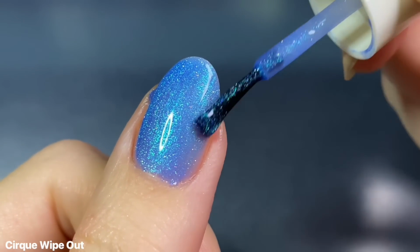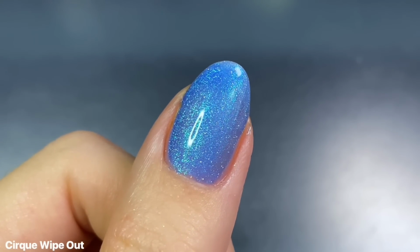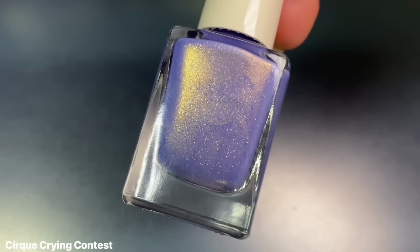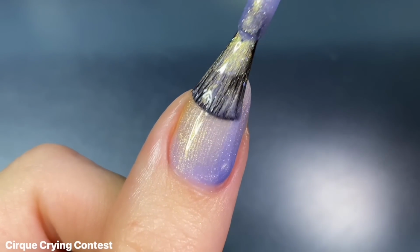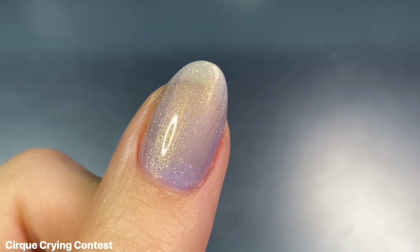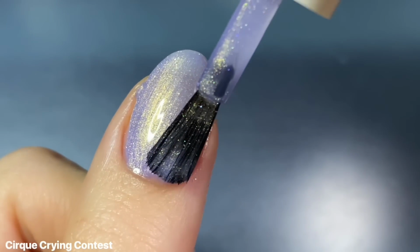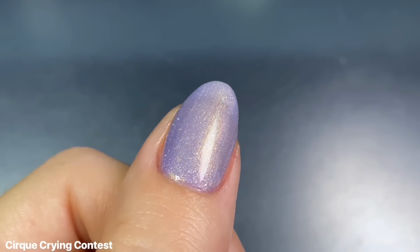As you can probably tell, I'm just such a sucker for any bright aqua shimmer, and in combination with a beautiful cornflower blue base. The next shimmer I have is Crying Contest, and this is from the recent MXM Tune collab. So this one is a periwinkle purple base color with a really pretty golden shimmer and that same micro holographic scattered glitter. This one I think is just such a dainty, soft shade. I love the name and the song that it's inspired by, but more than anything, it really is the color combination.